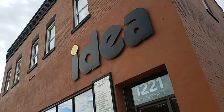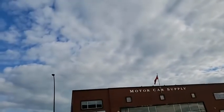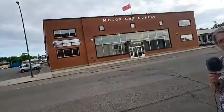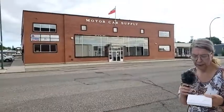Across the street, we have another building that a lot of people will know a bit about, the Motor Car Supply Company. Motor Car Supply Company moved into Lethbridge in the 1930s. They were originally located down on 7th Street, just a little bit further south from the post office. They moved here in 1950 and constructed that building that we see across.